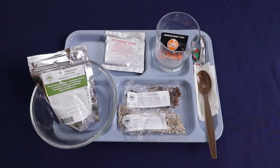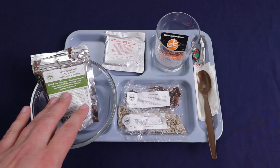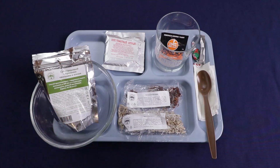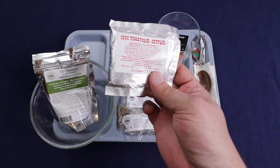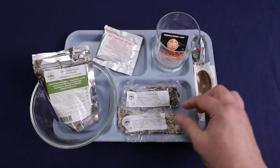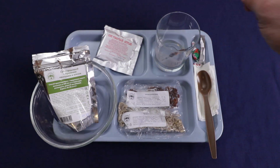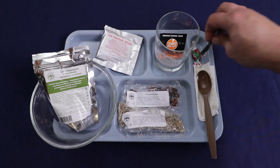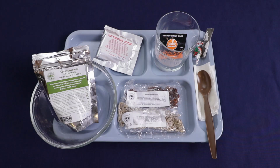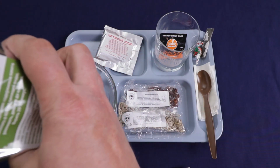Okay, everybody, here we are with lunch. We have our spicy pea soup with meat and vegetables, and I'm not sure if it's spicy because of the spices in the soup, or if I have to use the spicy tomato sauce. So I got it out just in case. Got some raisins, sunflower seeds, our orange caramel energy drink tablet, some pepper if we need it, and one of our red bayberry candies. So let's open this up and see what the soup looks like.